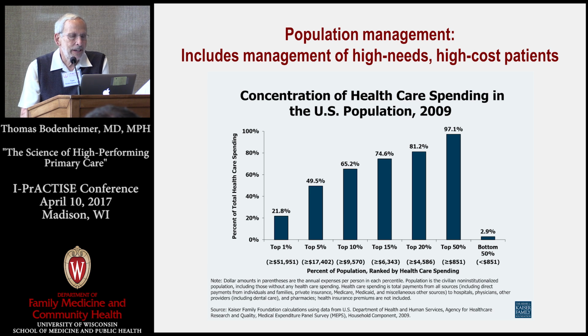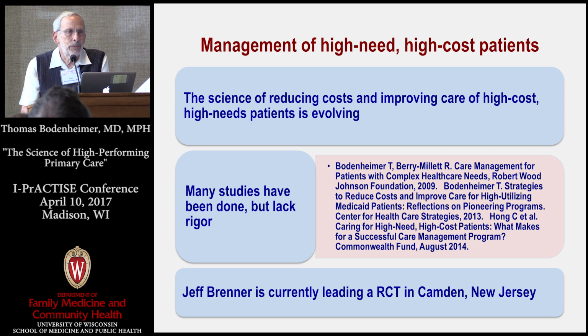Now, when you get to the high-cost, high-needs patients, which we're all so concerned about because of their costs and complexity, we know that the top 1% in terms of costs incurs more than 20% of total healthcare costs, and the top 5% incurs about half of healthcare costs in this country. So we really need to do something about that. And here's an area, I think, where the science needs much more development. There's a number of studies that have been done, but most of them are not very rigorous. We've cataloged and written about all of these studies, but I don't think that we're quite there yet in terms of how you really take care of these high-cost, high-needs patients. Jeff Brenner in Camden, New Jersey, is doing a randomized controlled trial with high-cost, high-needs patients, and it'll be very interesting to see what they come up with and whether that will move the science forward.